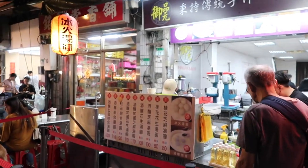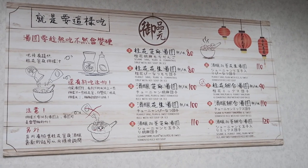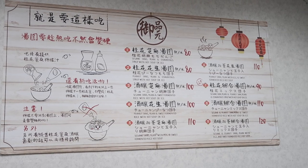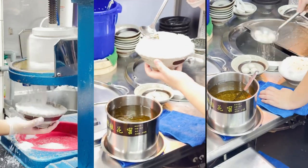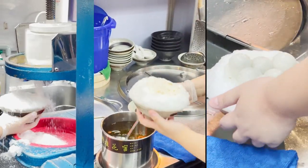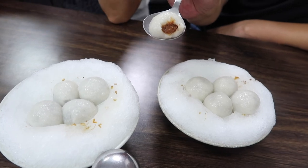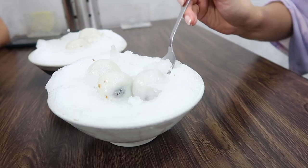This is not my regular shaved ice spot, but I saw this place on TikTok and I had to go try it. They were also on the Michelin guide, but it's shaved ice with osmanthus syrup and something called tangyuan, which are these glutinous rice balls with filling inside. I love all those things, so put them all together and there we go.